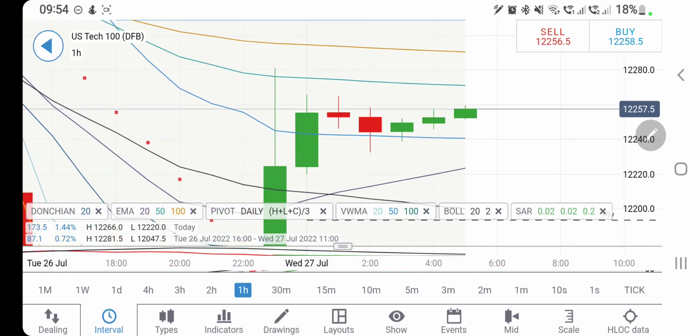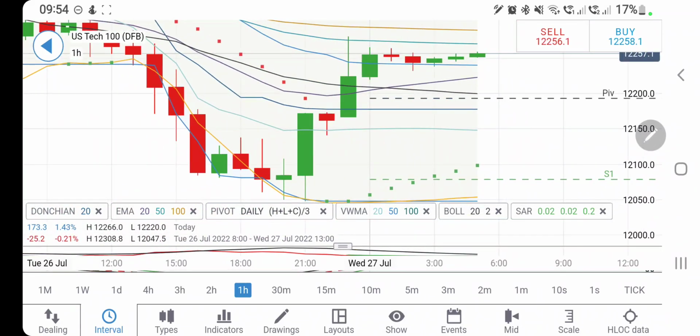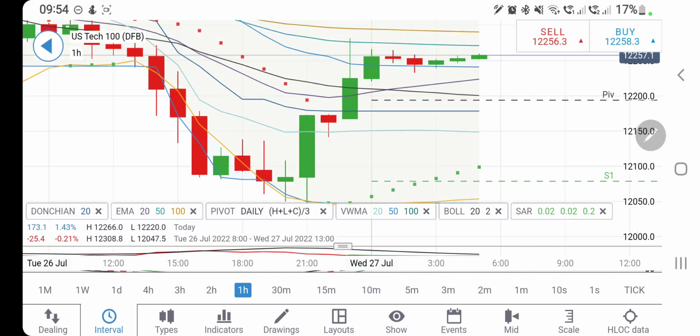On the hourly charts, it appears that after retracement, it is now again looking forward to a rise. And yesterday we saw a good drop in US 100, as I told you. 12,100 and 12,050, these levels you should watch out for. Precisely, it achieved them and bounced back from there.